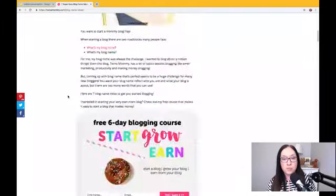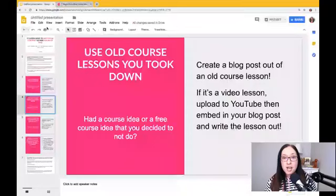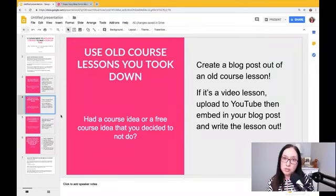All right. So that might happen if you have an old lesson and something old that you just haven't used or shared much. Repurpose that, add some new things to it, optimize it for keywords, and see if it can start ranking in Google.